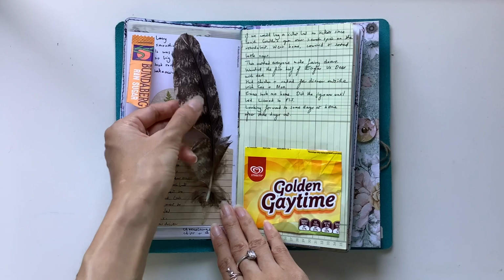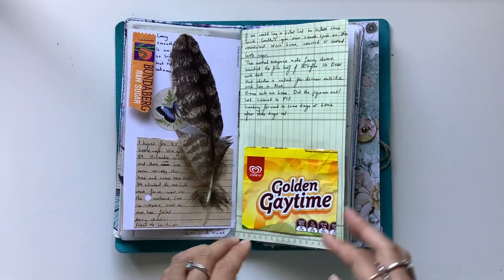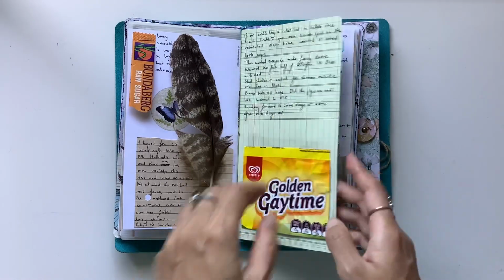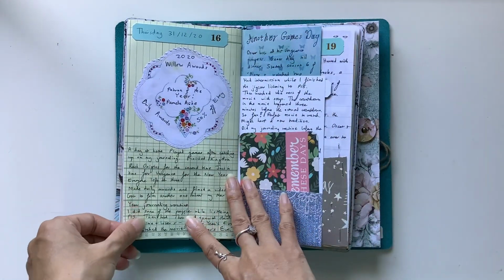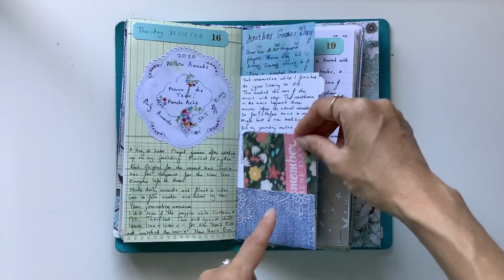It's stunning. It's really soft. Oh my goodness, that's beautiful. Anyway, went to a cafe, got a sugar packet, got an ice cream. Golden Gay Times, my favorite ice cream. Then nothing really happened this day, so I just used ephemera pieces that I took with me.